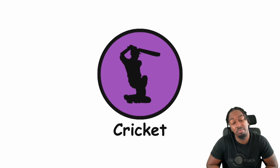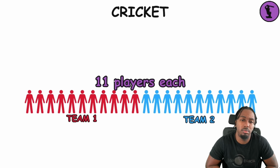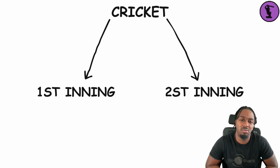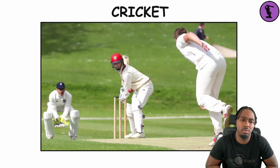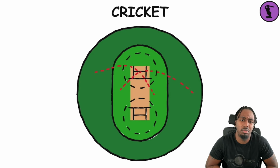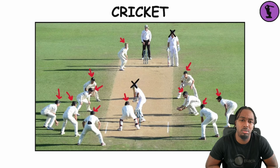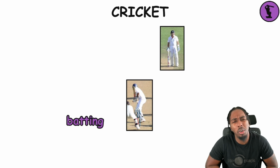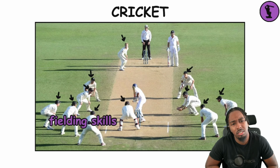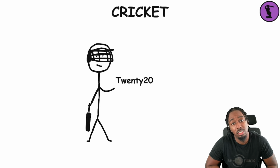Cricket. Cricket is a bat and ball game played between two teams of 11 players each on an oval-shaped field. The game is divided into innings, with one team batting while the other fields. The batting team's goal is to score runs by hitting the ball and running between two sets of wickets, while the fielding team aims to dismiss the batsman and limit the runs scored. Cricket involves a combination of batting, bowling, and fielding skills, and can be played in various formats, including test matches, one-day internationals, and 2020 matches.